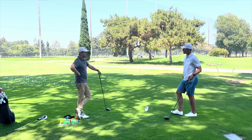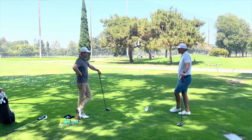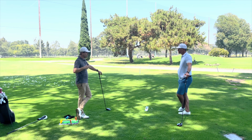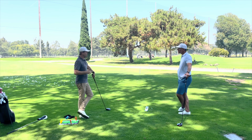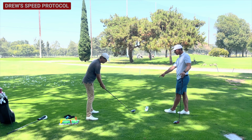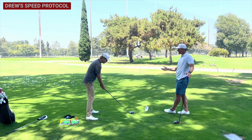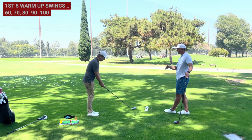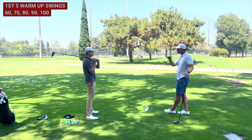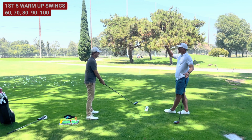So if somebody at home wants to build their speed, in kind of a speed protocol that they would do at home, what would you have them do, just with the driver? Yeah, so if you just had a driver, I would start with a warm-up set of 5. Let's do that. So I'll do 5, and this would be percentage-wise. Think like you're going to go 60, 70, 80, 90, 5 different swings.